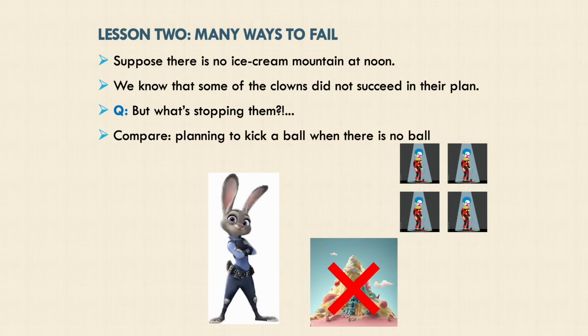And just to see how puzzling this is, I do want to note that this contrasts with my analogy of the case of planning to kick the ball. Okay? So similarly, we know that if I plan to kick a ball and there's no ball there, I'm going to fail. But in that case, it's very easy to explain why I'm going to fail, right? What's stopping me from kicking a ball? There's no ball there. Very easy to understand, right? In this case, it's hard to understand what's making these clowns fail.